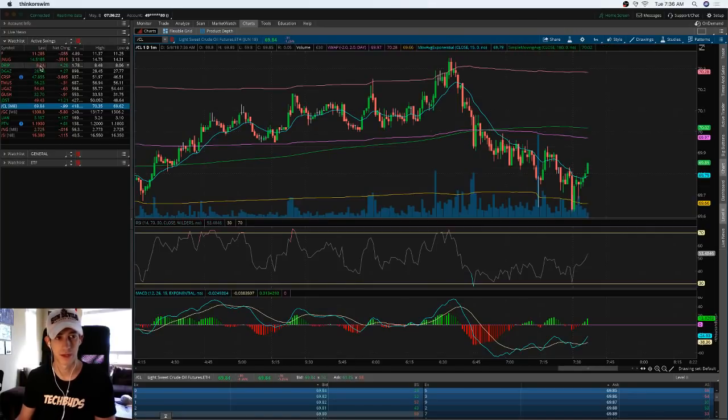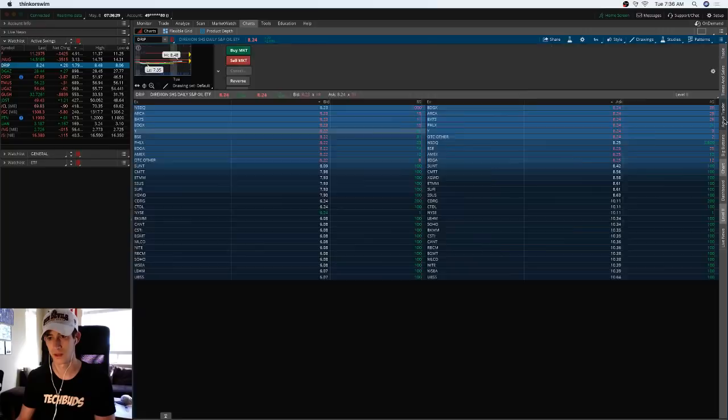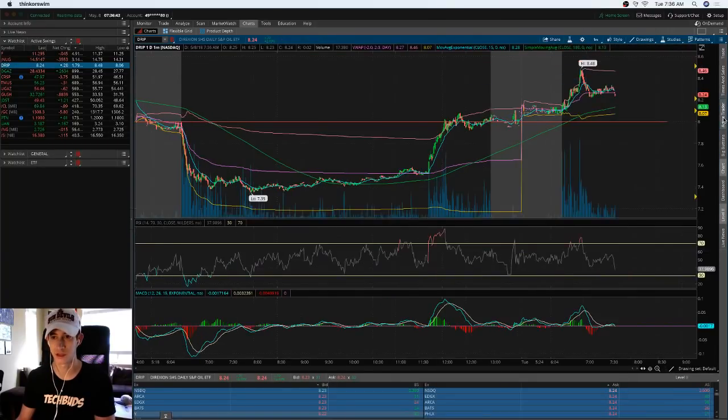There we go, DRIP at 824. This thing's definitely pushing up pretty actively or aggressively. And again, that's why with my initial position, I didn't take a huge position on it. So let's see this. DRIP right now with the active trader. I am down right now 105 from my second position.